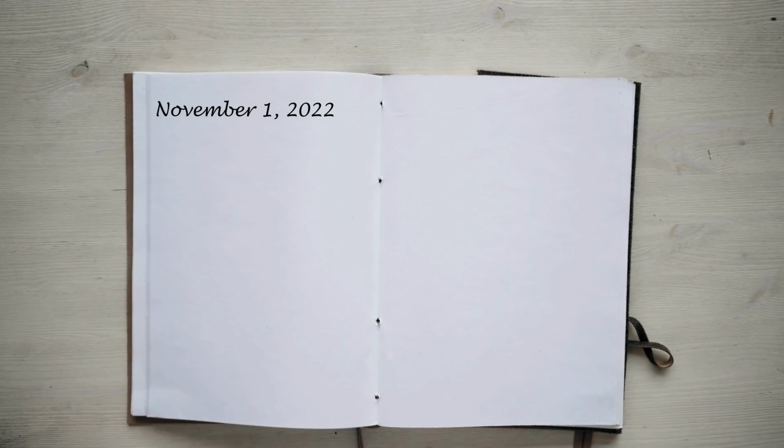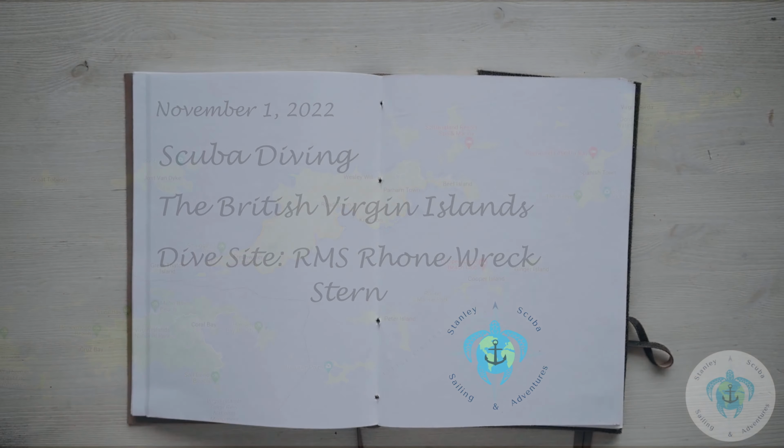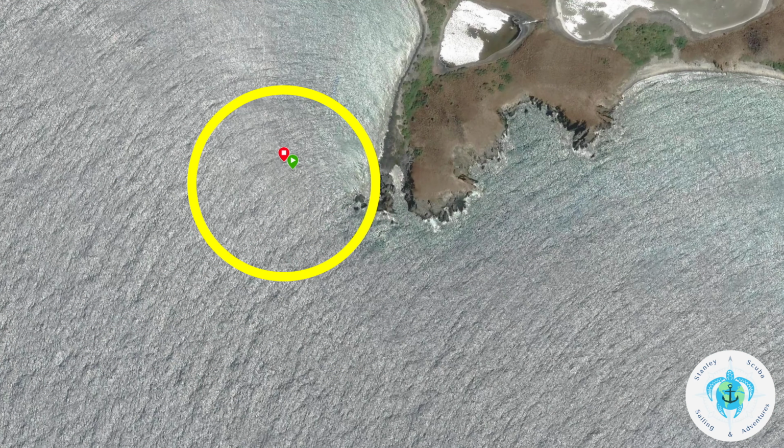Scuba diving, the British Virgin Islands. Dive site, the RMS Rhone wreck, stern. The RMS Rhone was wrecked just off Salt Island in the British Virgin Islands. Here's the satellite view of the dive site.